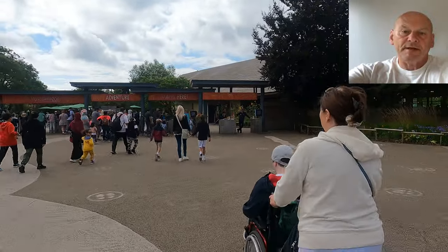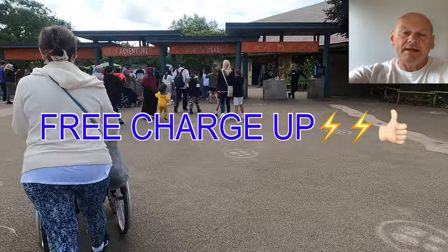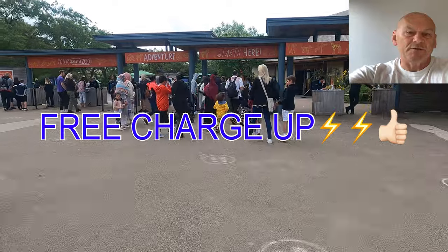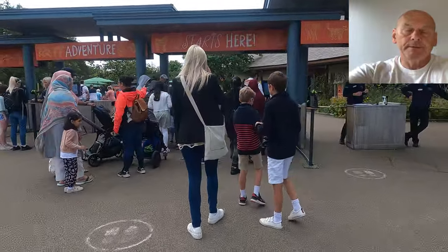Now we're walking down to the entrance, just to let you know that vend we tried to do on the charger, it did end up being a free vend. Didn't get charged for it, so saving the £3, but it took 25 minutes to get it sorted.